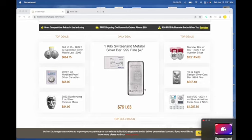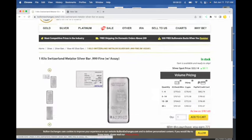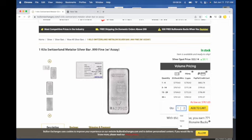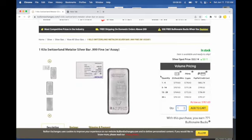This 1 kilo Switzerland metal ore bar, which are actually pretty desirable in the UK, they carry a premium over there, $761. Let's dig into this. Okay, here it is. I believe they have a couple hundred of these. Let's just see, 152. They sold 20 since yesterday.